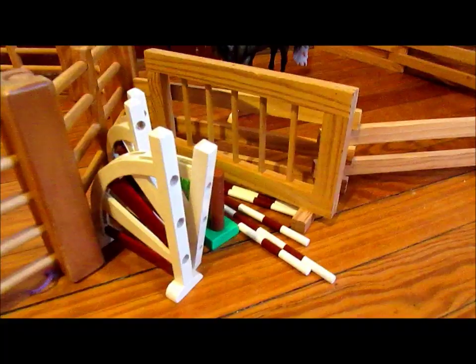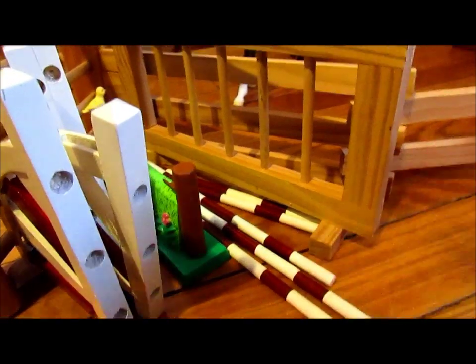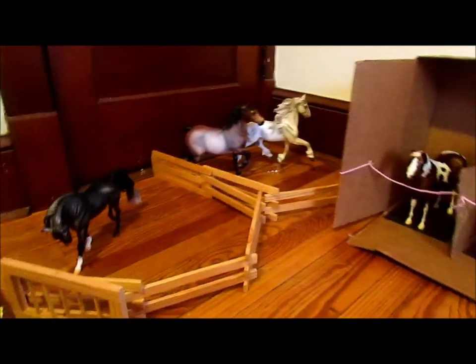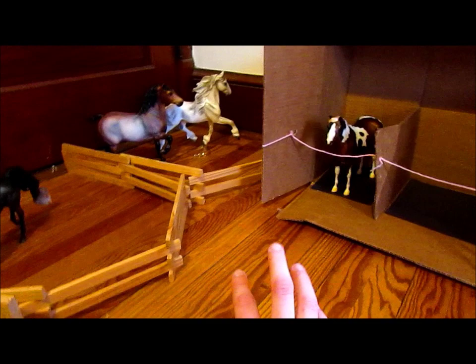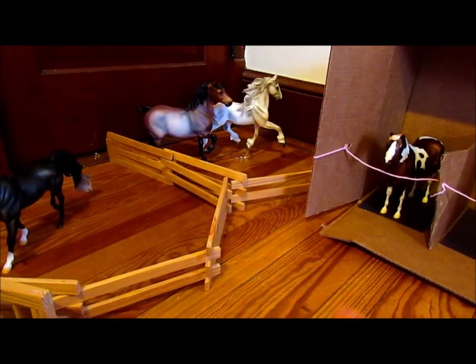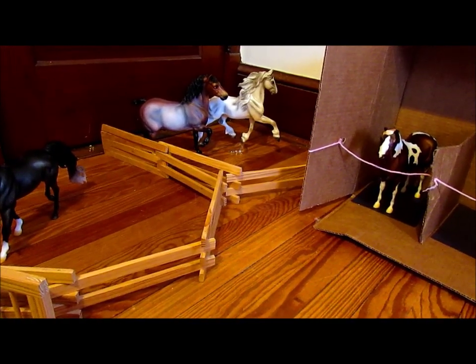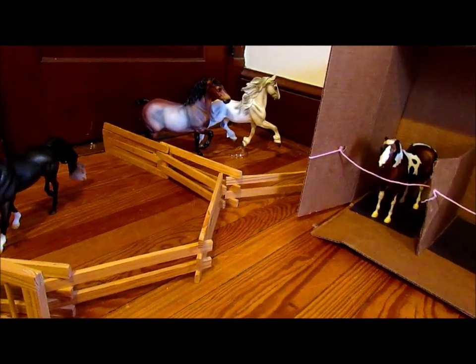Over here is where we keep the jumps that we're not using when they're not set up in the arena, so we just have a variety of jumps. And then over here is one of our new additions. This is the private boarding area. This isn't our only boarding area, but it's the one for people who have competition horses or horses that get excited easily and they want them to be in a more secluded area.